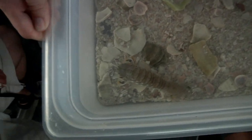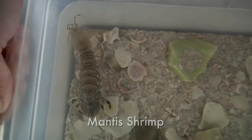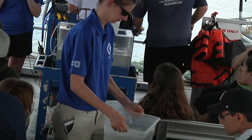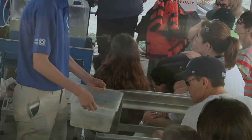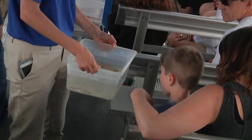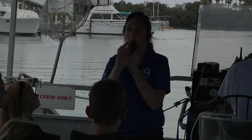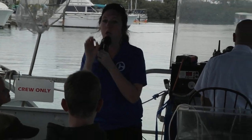But this shrimp, if you accidentally got one of these in a thing of live rock for your saltwater aquarium at home, could punch through the glass if it wanted to. It has the ability to create such a strong punching motion that it actually creates heat in the water from this. They belong to a group of family called, what, these, anybody remember? Crustaceans, right?